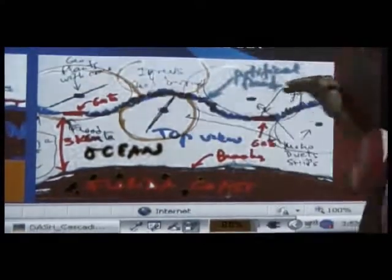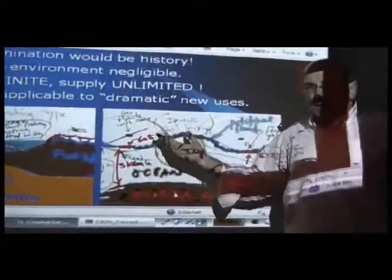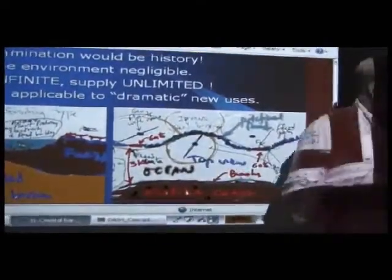And with a series of cranes, we might be able to do this very inexpensively, in relative terms, instead of building this with concrete or with granite, which would be practically impossible and very expensive, bringing all that granite from the Rockies, let's say. But with this, extracting the magma, we can make this kind of barrier.